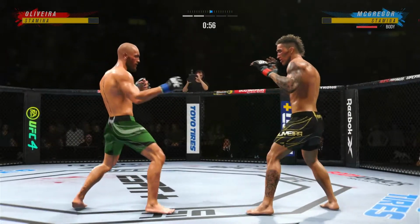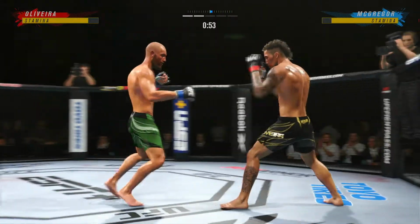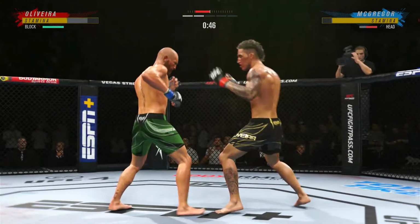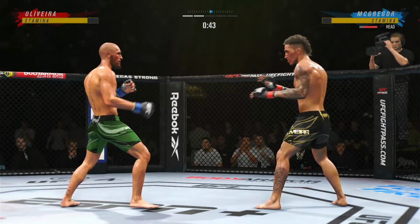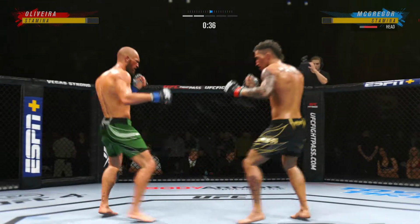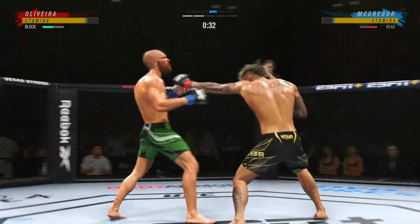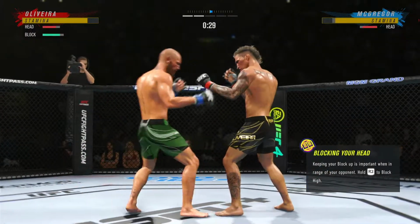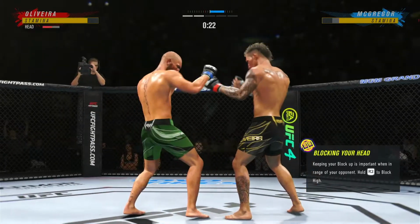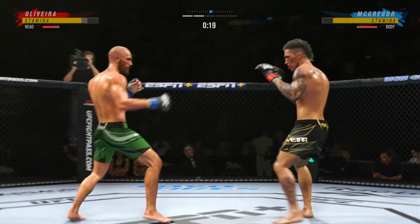Very tricky when he throws that body kick. He misses with the right hand. Nice strike. Oh, McGregor's lower jaw does not look good. I don't think it's broken, but starting to show some obvious signs of swelling.